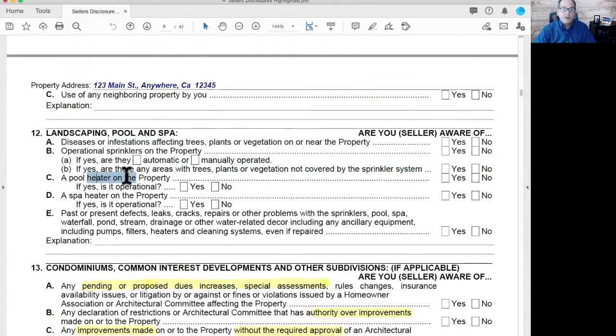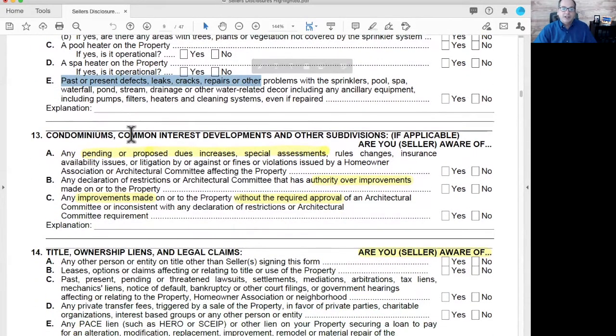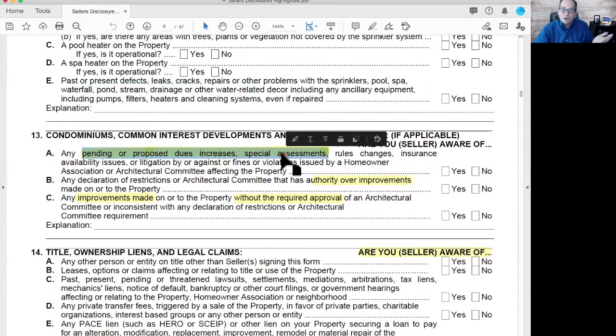Do you have a pool heater on the property? Is there a spa heater on the property? And do you have any defects, cracks, leaks, or problems with anything that you just talked about above this? The pool or the sprinklers or the spa. Keep going down. If you're in a condominium or a common interest development, you're going to answer these questions, and the buyer's going to want to know, is there any pending or proposed dues or special assessments coming that they should know about? Okay.